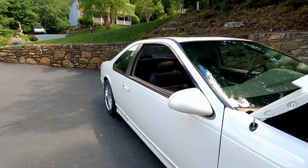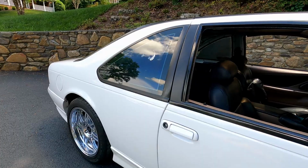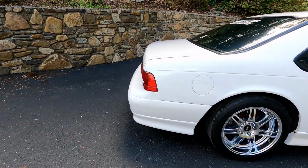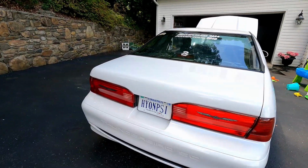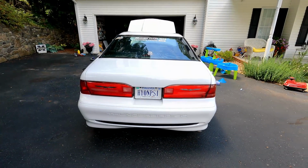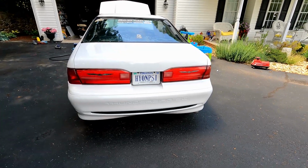Again, we shaved the side moldings. '96, '97 door handles painted to match. What else have we done here? Oh, again, the trunk. Usually you have in the middle of a trunk a key lock hole, and then to the driver's side the Ford badge. We've shaved all that off. Gives it a clear appearance.